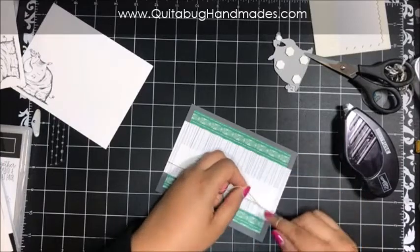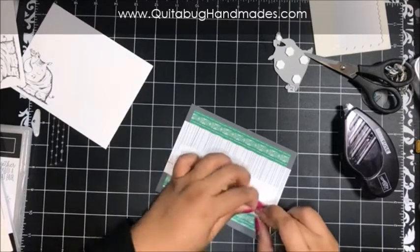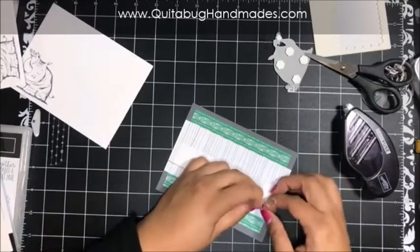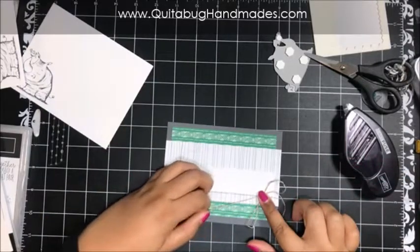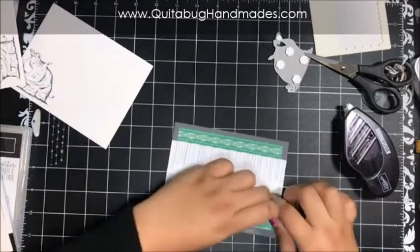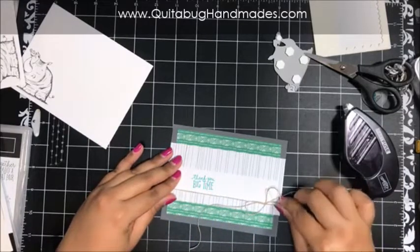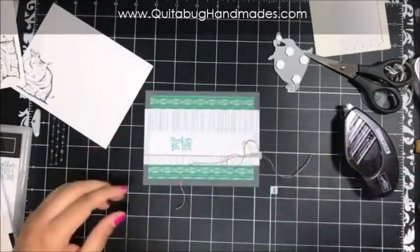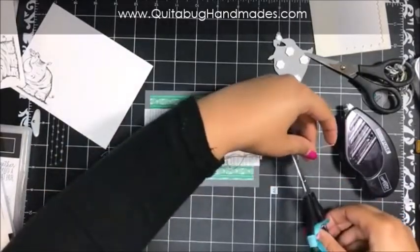Okay. Right about here, I think. So just press it down. Oh, come on, hands. Pull those ends. Ooh, this stuff ties so easily. Very nice. And I'm going to leave my loops kind of big. Okay, I think that looks pretty good. Yeah, that looks good. And just trim these ends, leave them kind of long.